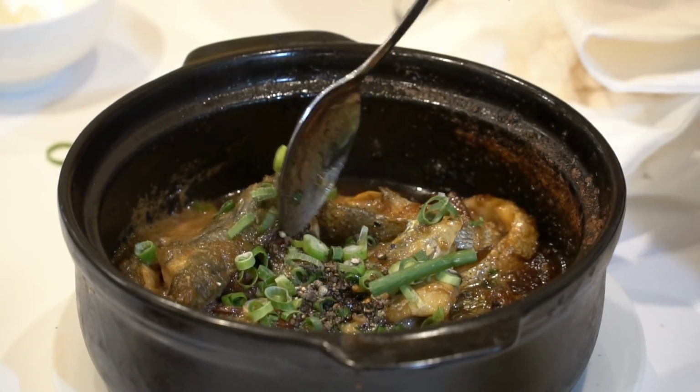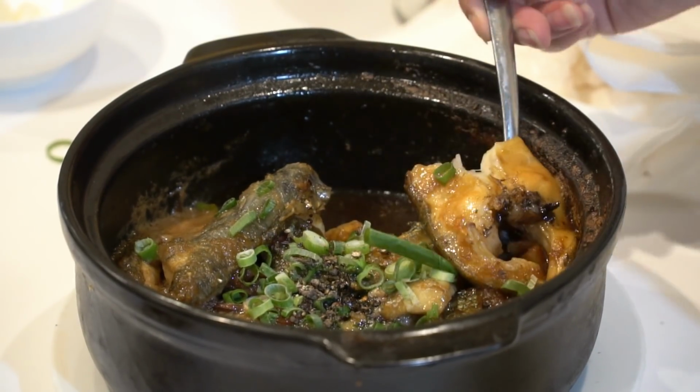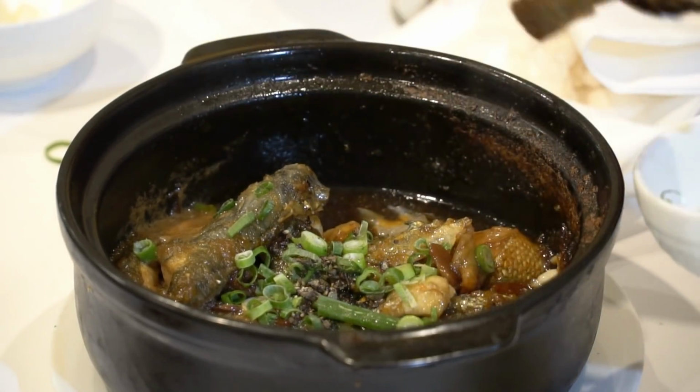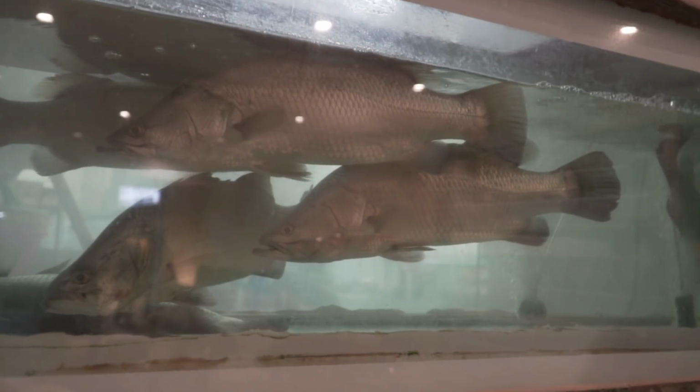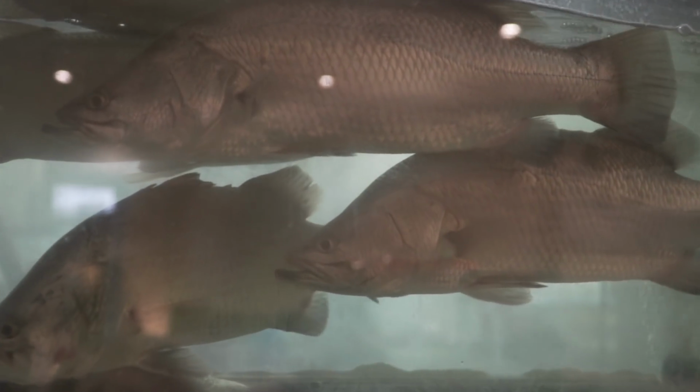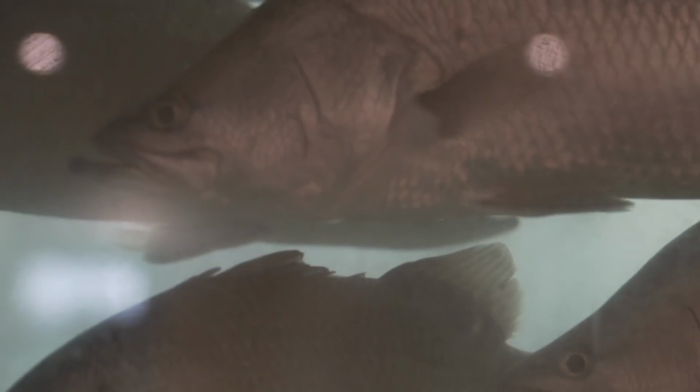This is the Vietnamese tradition. Normally, the actual tradition is catfish, but here in Australia, they don't eat too much catfish. I don't really see it too much on the menu, but they do use barramundi instead, which is another great. It's a white flaky meat catfish and pretty fatty, so it's pretty awesome. Alright, so I'm gonna go in for a taste now.